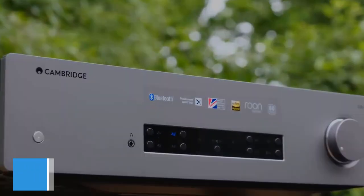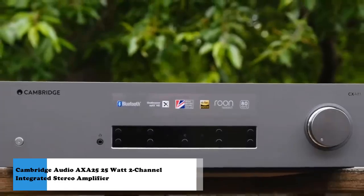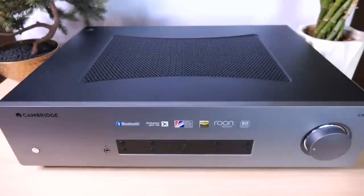2. Cambridge Audio AXA25, 25-watt 2-channel integrated stereo amplifier. I'm always on the lookout for great sounding budget gear for beginners, and I've had my eye on the new integrated amplifiers from Cambridge, specifically the AXA25 and AXA35. I finally got my hands on the AXA25 and was impressed by the big sound for the low price.